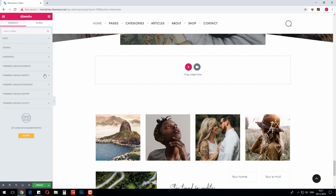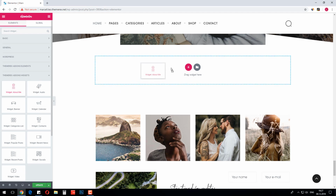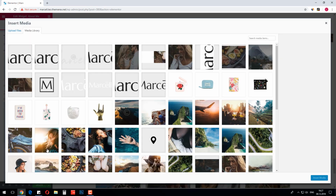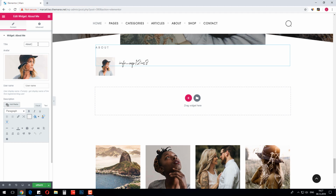Let's move to the next type, widgets. With the About Me widget, you can add your personal info or the info of your site authors. Here you can add an image, title, texts, and the person's title.